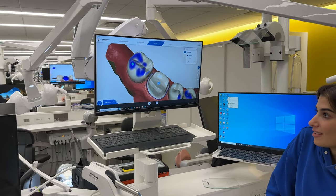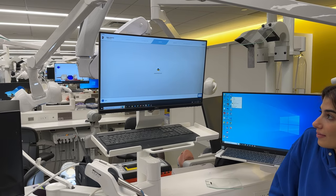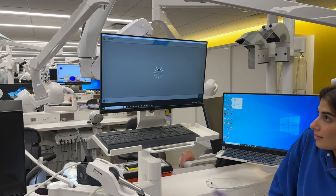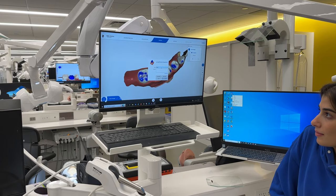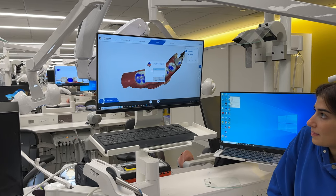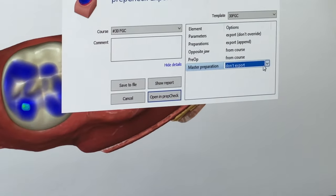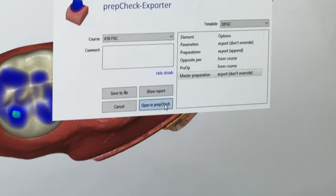logo. Okay. Click run application. Click prep check. And so now it'll open up the prep check application. There's like two different applications. So you click course. You pick the restoration you did. Nice. So number 30. Show the details. This is very important. The first one and the last one, you click don't override. If you don't do this, it'll be all messed up. Okay. Now you click open and prep check.